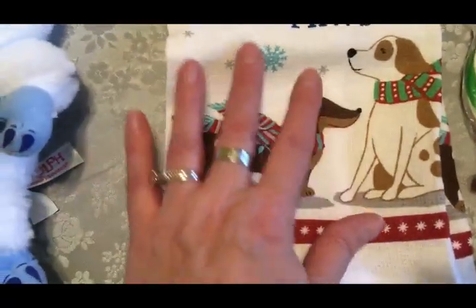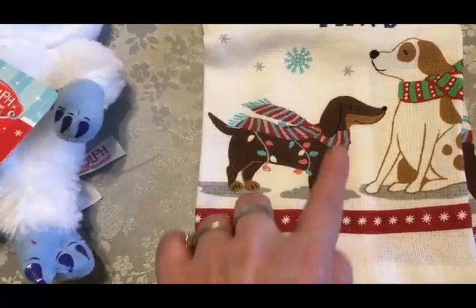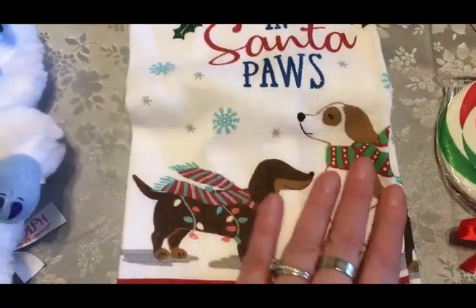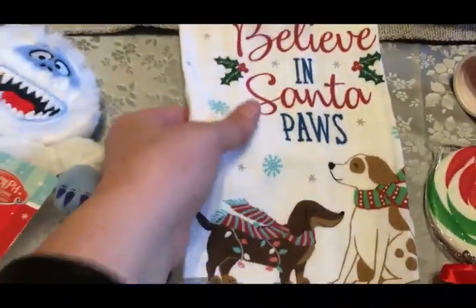It's not the best quality towel in the whole world, but look, it's got a doxy. The only thing that would make it perfect is if this was a black and tan doxy, but this is a chocolate and tan doxy like Lucy was. And then a lemon beagle, so cute. And it says, I believe, or we believe in Santa Paws.